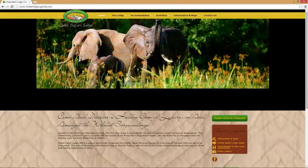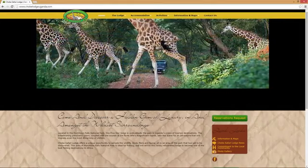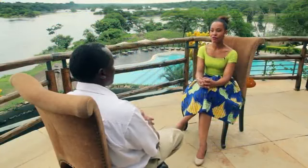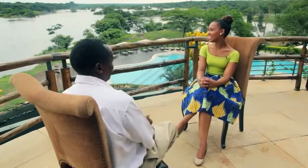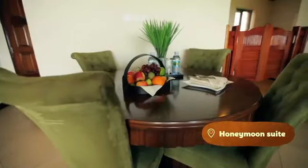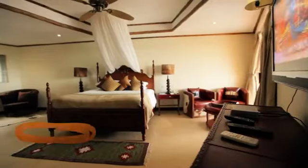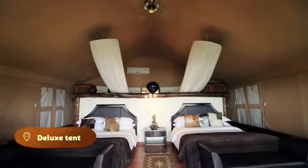On your website, you describe Chobe Lodge as one of the most luxurious lodges in Uganda. Can you tell us more about what makes this so luxurious and what sets it apart from the other lodges in Uganda? With a view like this, I think I don't have to explain more. It talks for itself. But apart from that, we have 9 categories of rooms. We have a presidential, we have a honeymoon suite, we have standard suites, standard rooms, deluxe rooms, we have standard tents, deluxe tents, and then we have a family cottage for those who like to stay together as a family.